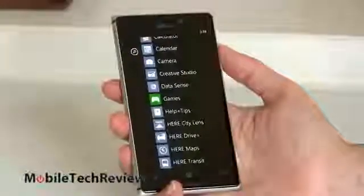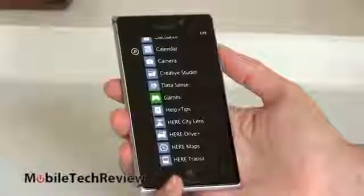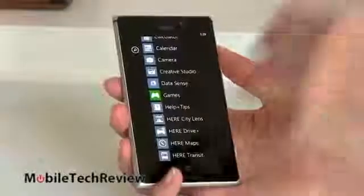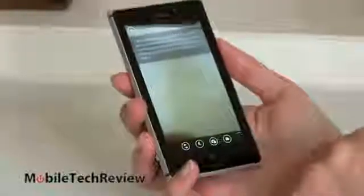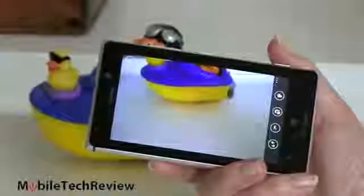Standard for Windows Phone is the Office Mobile Suite and the mobile version of Internet Explorer, IE10 Mobile, which does a pretty competent job of loading web pages, and we'll take a look at that in a bit. But let's take a look at the camera, which you can launch either by pressing the camera button or by launching the camera application. So this is Nokia's 8.7 megapixel PureView camera.